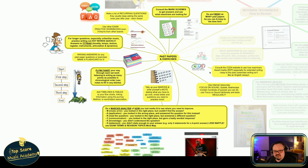It mightn't be anything to do with past papers, but it may be something else to do with exam dates, or how to handle stress, or good revision techniques and that type of thing. You'd be surprised at how much effort exam boards go to in making these things available for students, and they don't use them as often as they should.